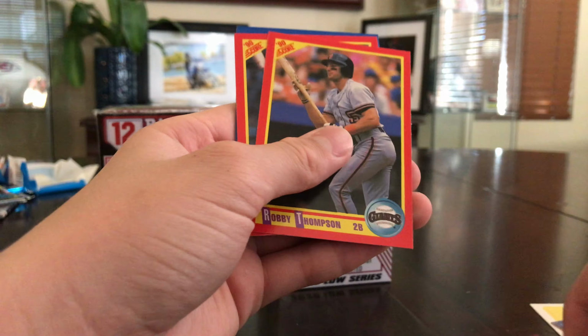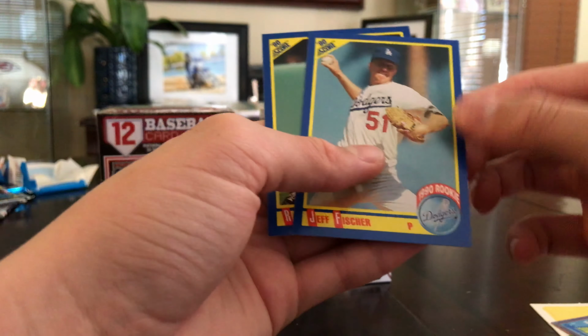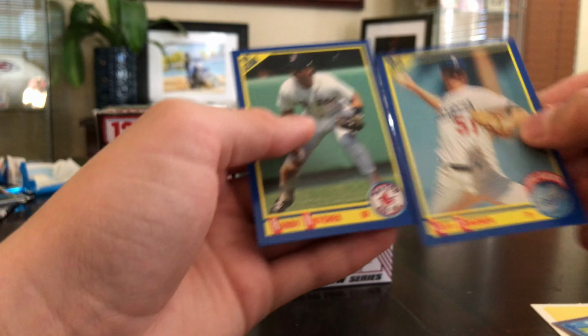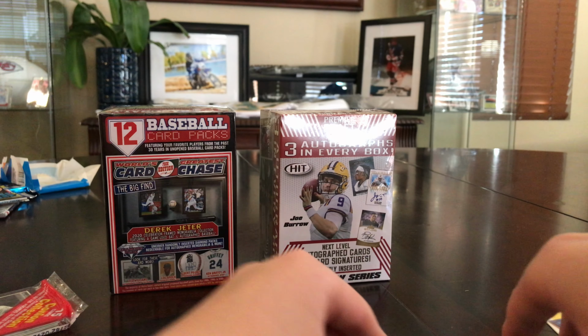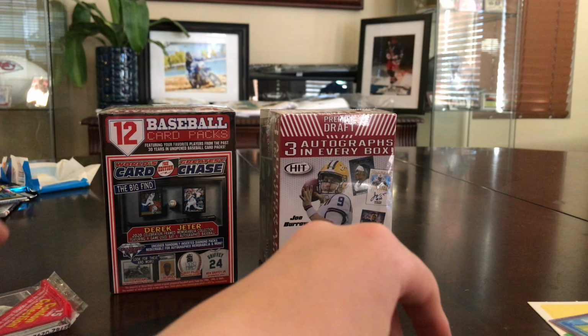Not seeing really any rookies. Seeing any rookies? Who's out there? Here's a rookie. Jeff Fisher. I don't think he lasts too long in baseball. All right, so let's move on to the next one here.